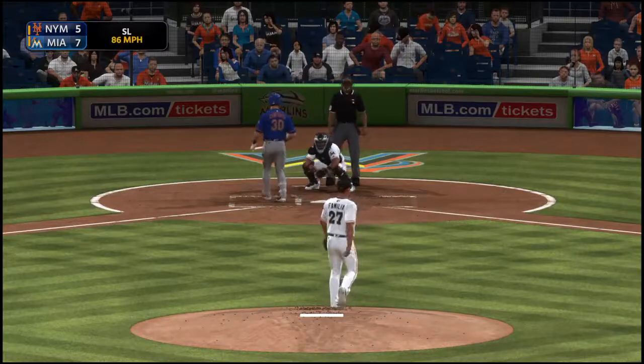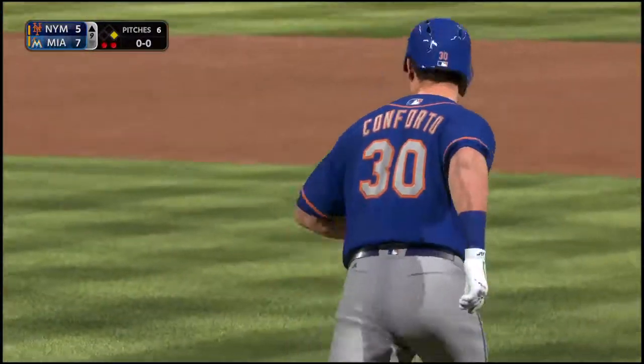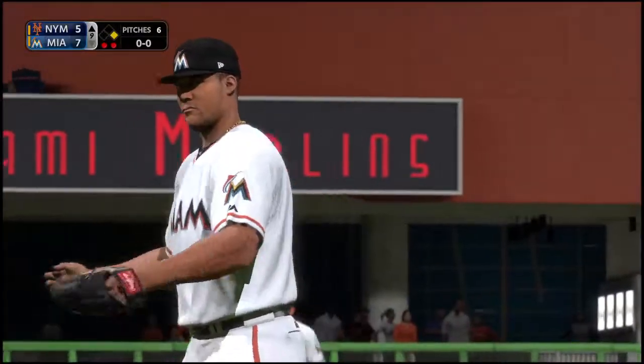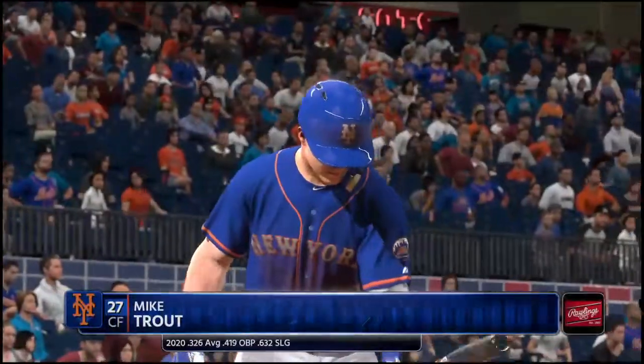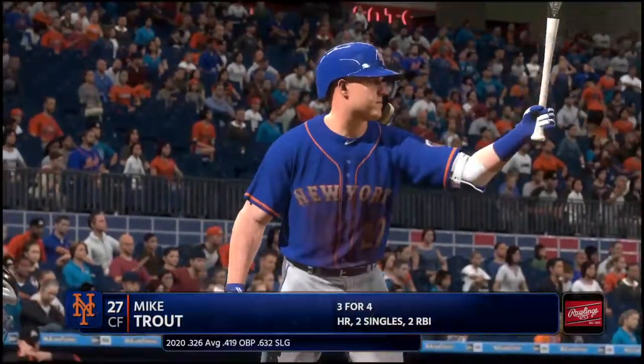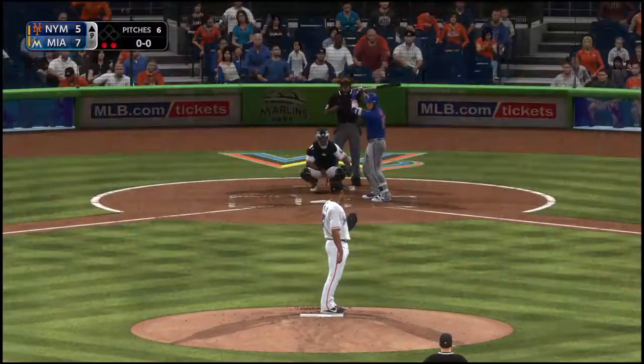And that one's taken outside for a ball. He walked him. So no 1-2-3 inning here. They've got themselves a 2-out base runner. Yeah, well, when a guy's swinging the bat as well as he's been, this is a smart move. No reason to tempt fate out there. Here's the center fielder, Mike Trout. Lifetime against Familia, he's 0 for 4.